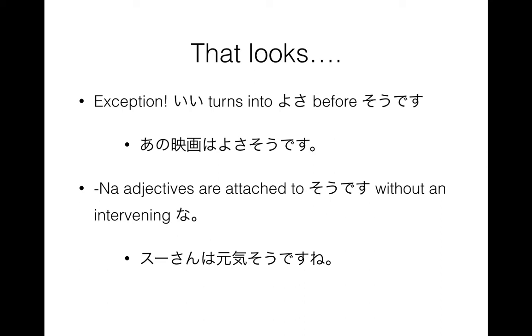For な-adjectives, they are attached by themselves to そうです. You don't include an intervening な, which is usually the case when your な-adjective comes at the end of the sentence. So, スーさんは元気そうですね. So maybe I was someplace and I saw Sue and it looks like she's well. I didn't talk to her. I don't really know if she's well, but she looks good. She looks happy. She looks healthy. So in that case, I would say 元気そうです.